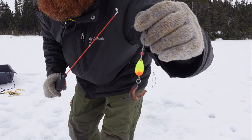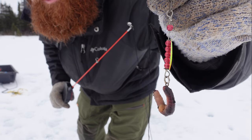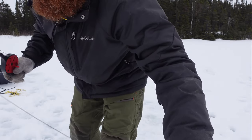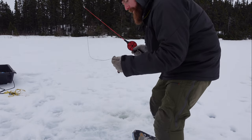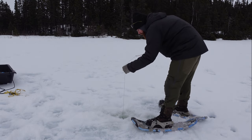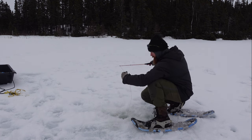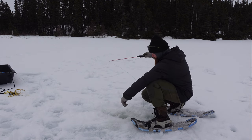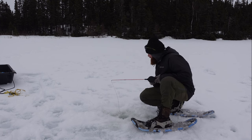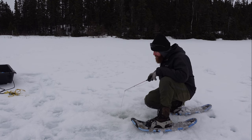So, got a nice juicy worm on a spinner. Yeah, if I was a trout, I would definitely be interested in this. All right, let's try our luck. I don't know how deep it is here. Oh, not very deep at all. Only probably a foot or two of water underneath the ice, I think.